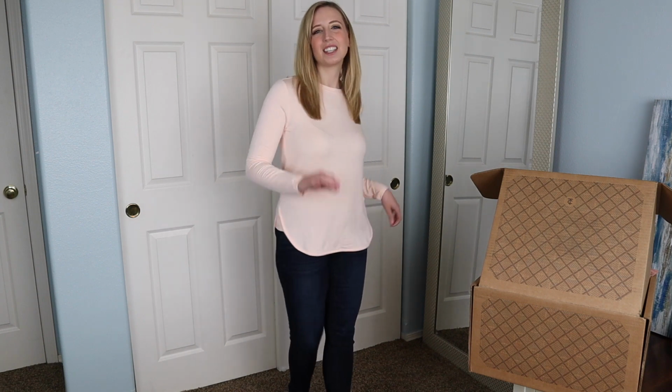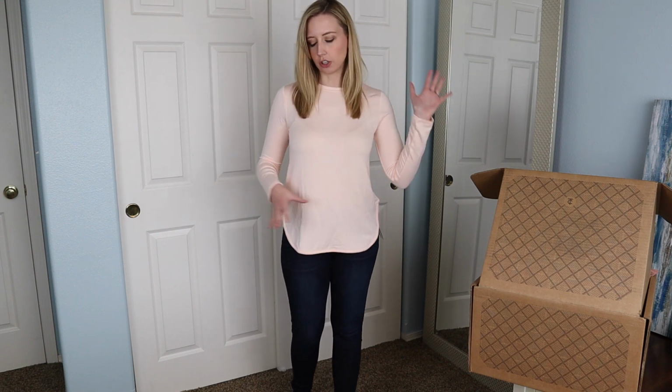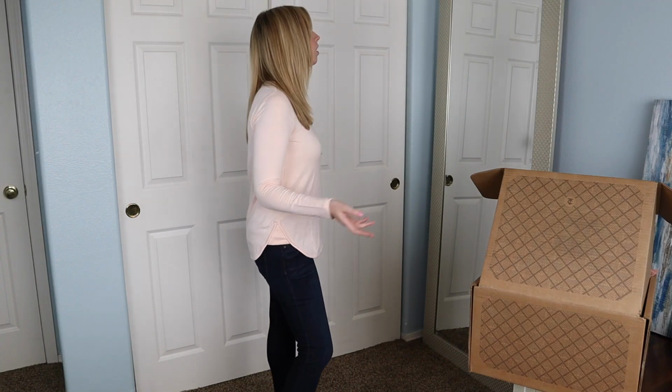Makes it a notch above just sort of a basic tee, making it a little bit interesting, a little more fashionable. You could wear this with absolutely anything. Wear it to work with jeans, under coats. It's just a really great top that has so many purposes. Online, the color looked a lot lighter, and this is definitely a light pink, but again, I love it.